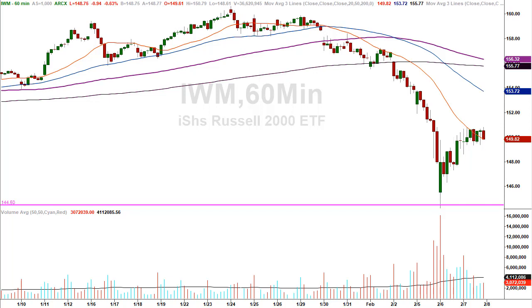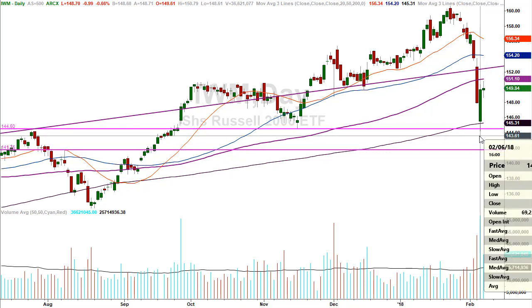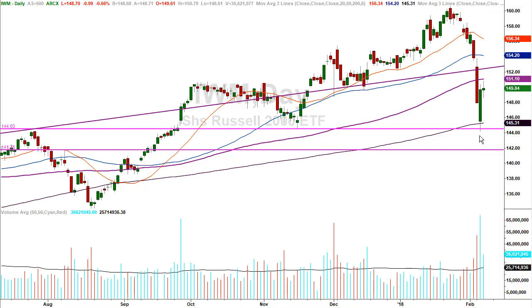As you know, the IWM on the daily chart, or any chart for that matter, hit our top level that we identified before it got there, at 144.50, almost to the penny. It pierced it by a couple of pennies. This was yesterday. The low was 144.24, and then we shot up off that like a rocket. And that level really wasn't a secret.